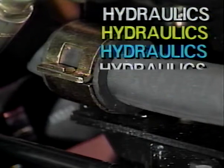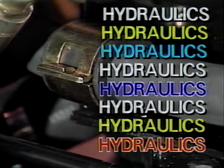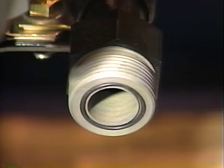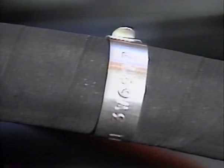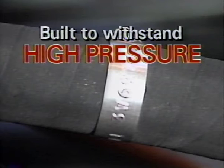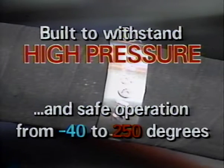And the hydraulics are equally well thought out. The machine is plumbed with Caterpillar's exclusive XT hose. The XT coupling line is equipped with an O-ring face seal, which is easy to install and can be used over and over again. The hoses themselves are made of fabric-reinforced polymer compounds, built to withstand high pressures and temperatures for safe operation from -40 to over 250 degrees Fahrenheit.